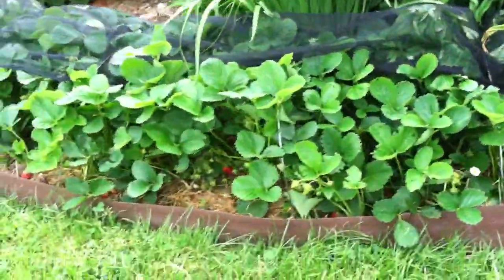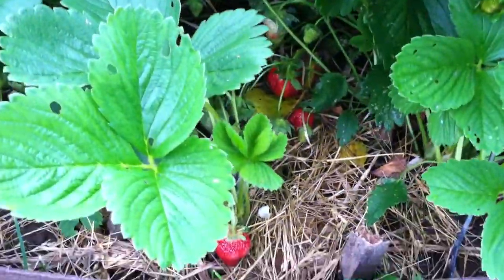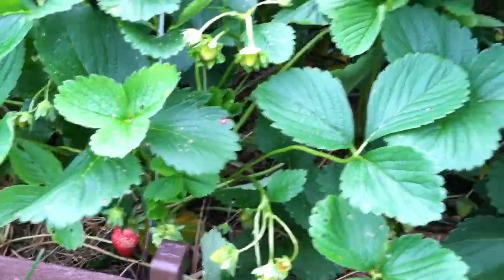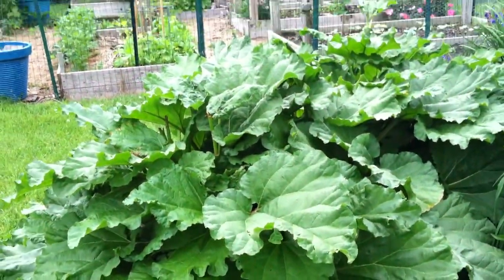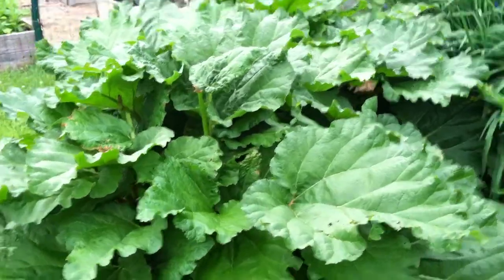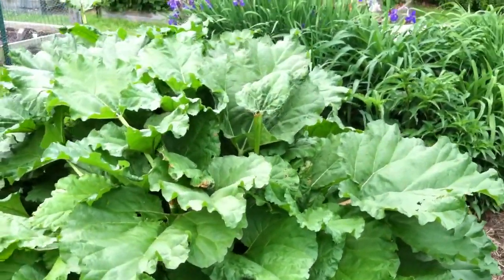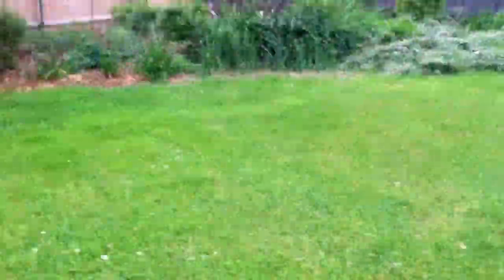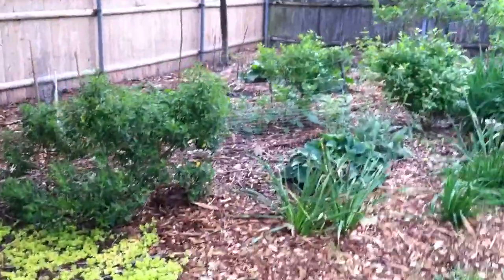Here's my main strawberry patch of Seascape. Berries are coming along. I'm just trying to get them before the birds notice them. I do have other plantings of berries that are intentionally left uncovered for the birds. I hope that they will kind of miss these as a result. That's the rhubarb. Been eating lots of it. We're going to go over to the orchard or auxiliary garden first today.